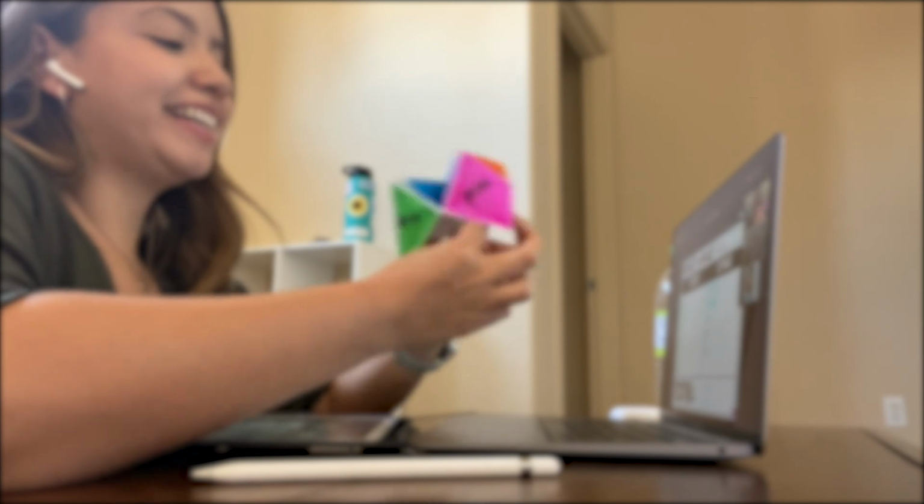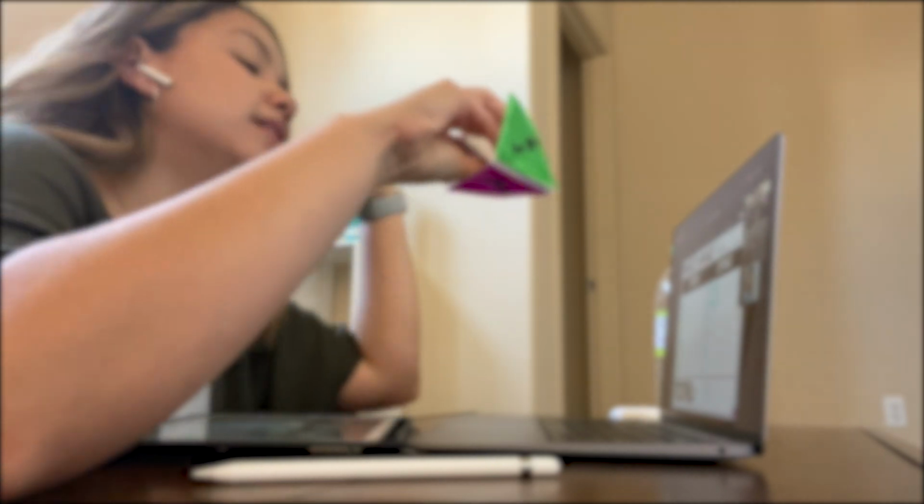Okay, oops. Try that again. Green. All right, so you can pick the number 8, 7, 3, or 4. 4. All right, so we're gonna add 4 to the tens place. So we already have 1. Let's add 4 more to the tens place. Okay, so the tens place. All right, 1, 2, 3, 4.